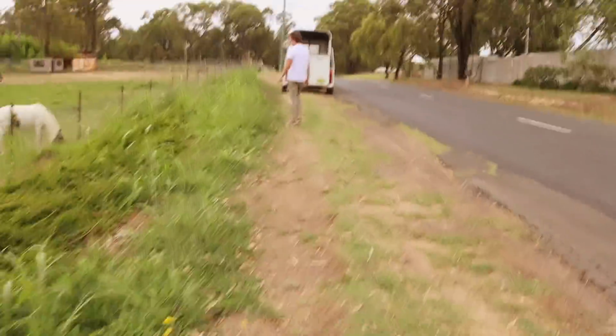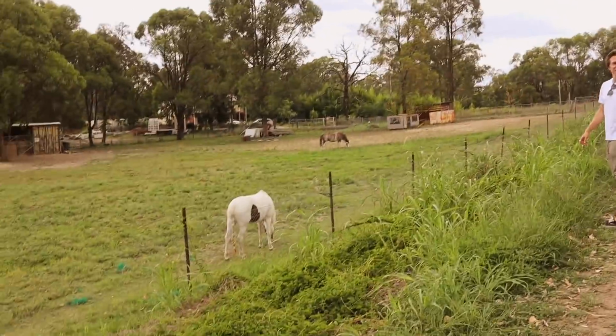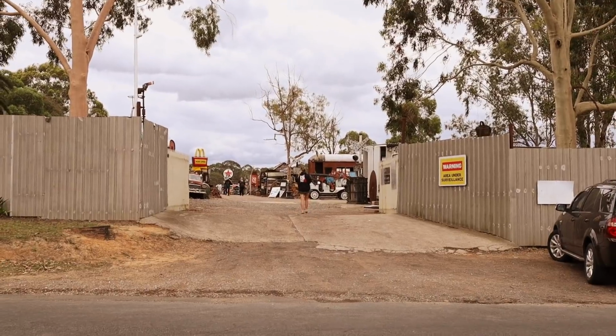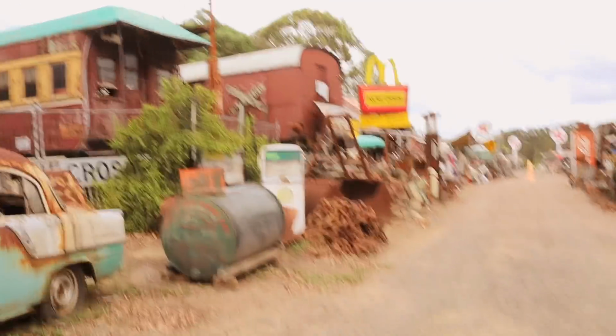We are getting out randomly because Rocket was like, oh, a junkyard. I know, fancy. So cute. This is cool. This is like a movie.